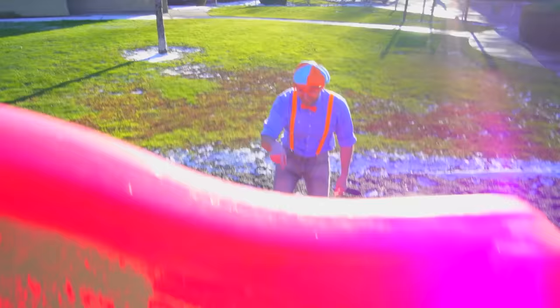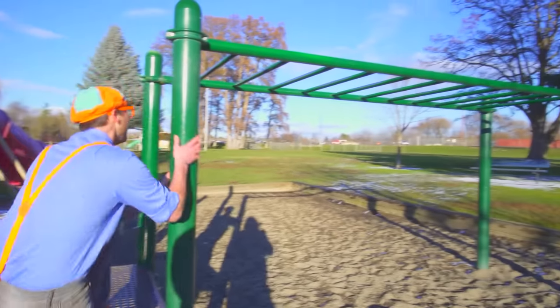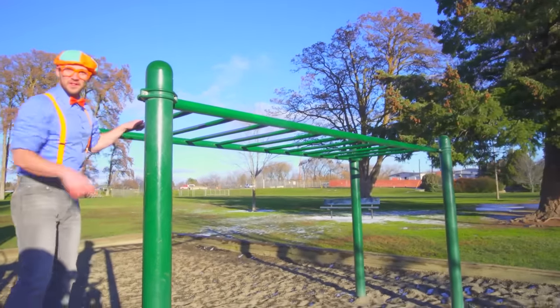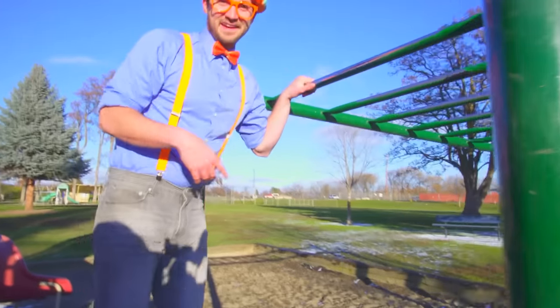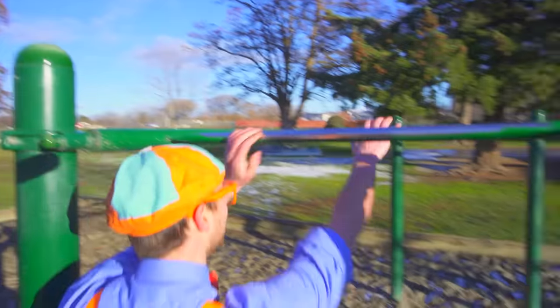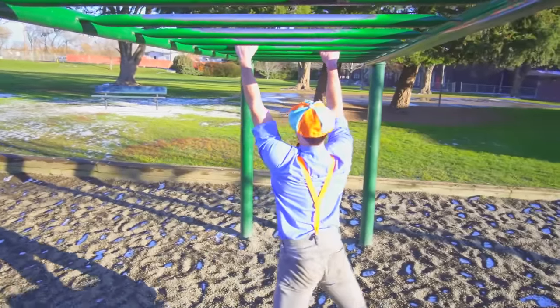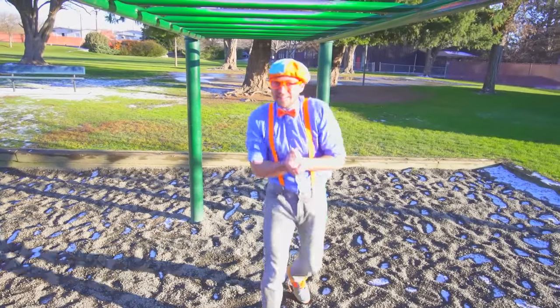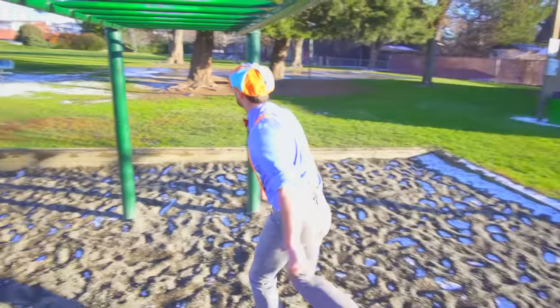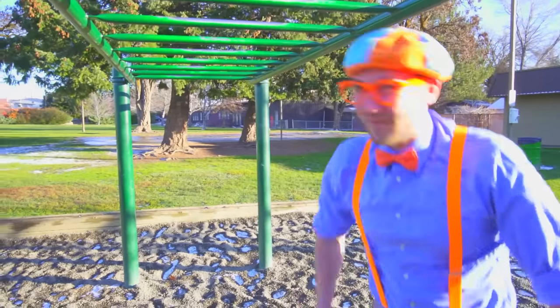Hey, okay, your turn, look. Whoa, yeah, good job. Come on. Monkey bars. Look, come check up here. These are the monkey bars, and they're the color green. Okay, I'll go across. That's really cold. Wow. Bing. Whoa, okay, let's go up here.